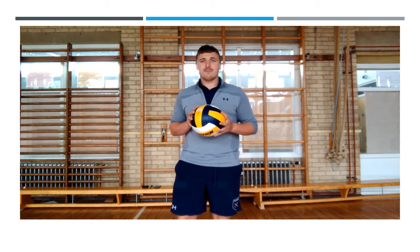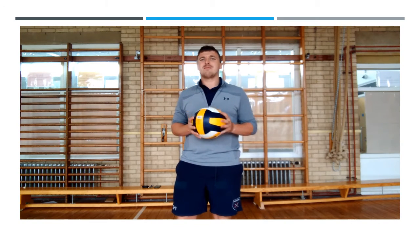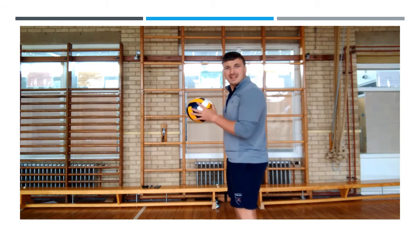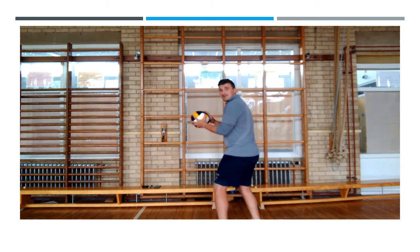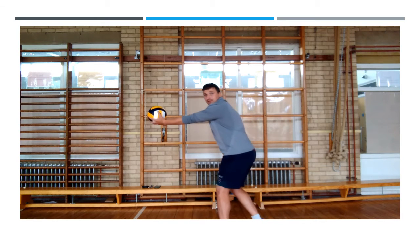The serve we teach is the underarm serve, mainly. We can go on to overarm, but underarm is the most successful one and also promotes the most inclusive game. An underarm serve looks like this. So you bend down, your arms out, arms back here, and it'll swing through.